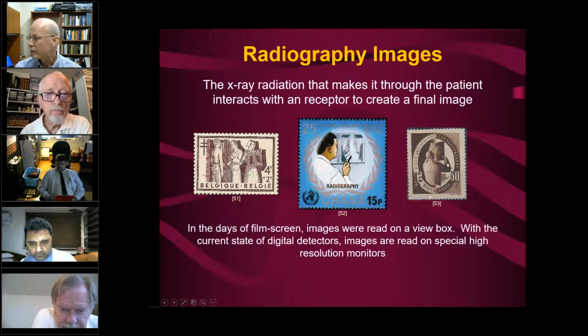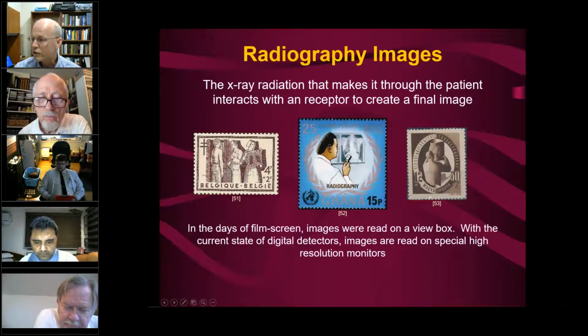You see that somewhat in this picture here from Hungary, and you see it a little bit in the Belgium one, but it stands out very nicely here in the Ghana stamp, where the radiologist is interpreting that.